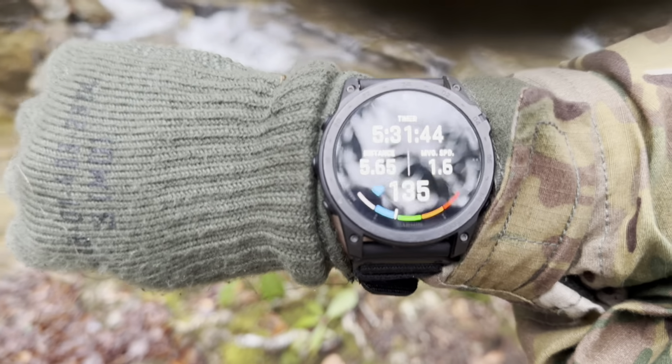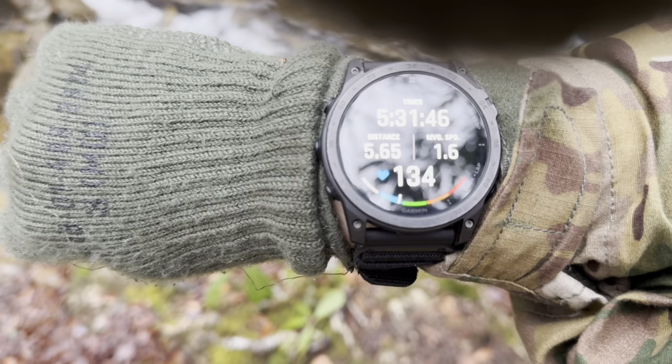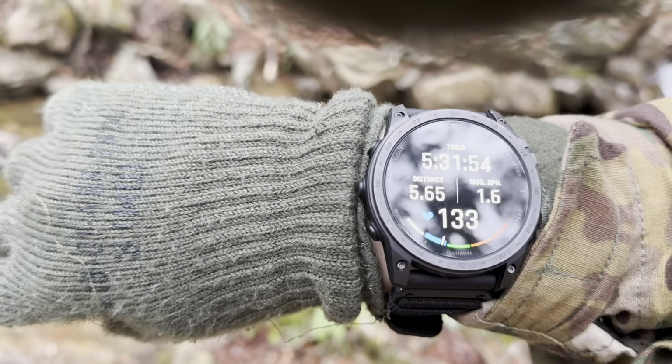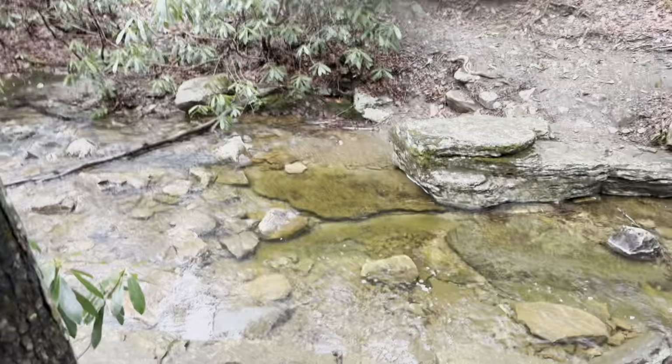So we've been going at a 1.6 miles per hour speed, total distance almost 6 miles through terrain like this. It's taking us 5 hours and 31 minutes. So we are making great time. We're almost there. Last stream crossing as well.